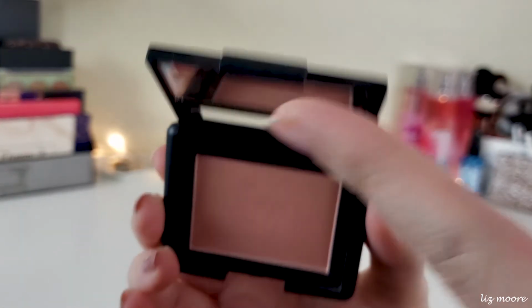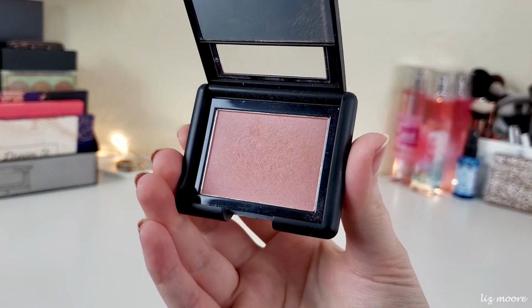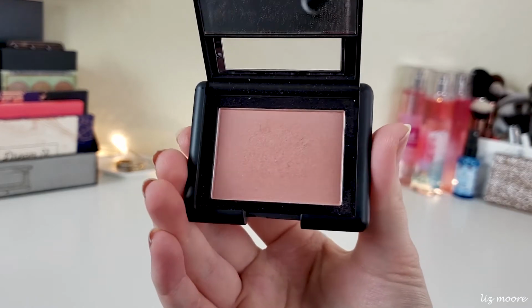If you don't want to go online though and buy those, one other ones that I really like are from E.L.F. This is the Mellow Mauve. I've been using this for a really long time. People say that this is a dupe for the NARS Orgasm Blush, and I can definitely attest to that. This is super, super similar to it, and it is really pretty. It does have a little bit of sparkles and sheen to it.